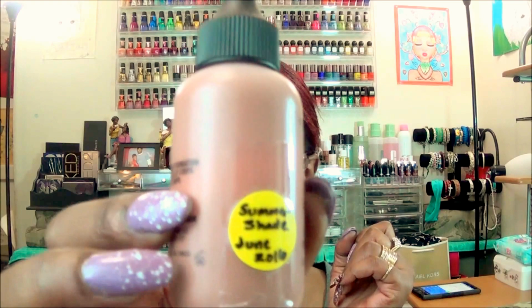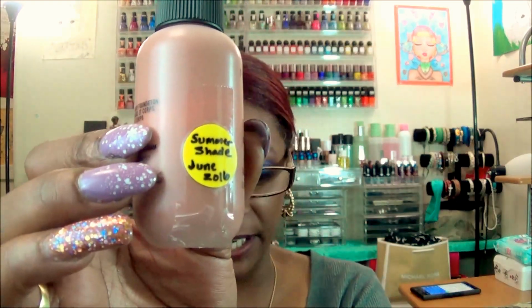Also, this is my summer shade. I bought this in June. I made sure that I put dates on here so that I know when I actually got these. And this is the Matte Face and Body. Love this stuff.